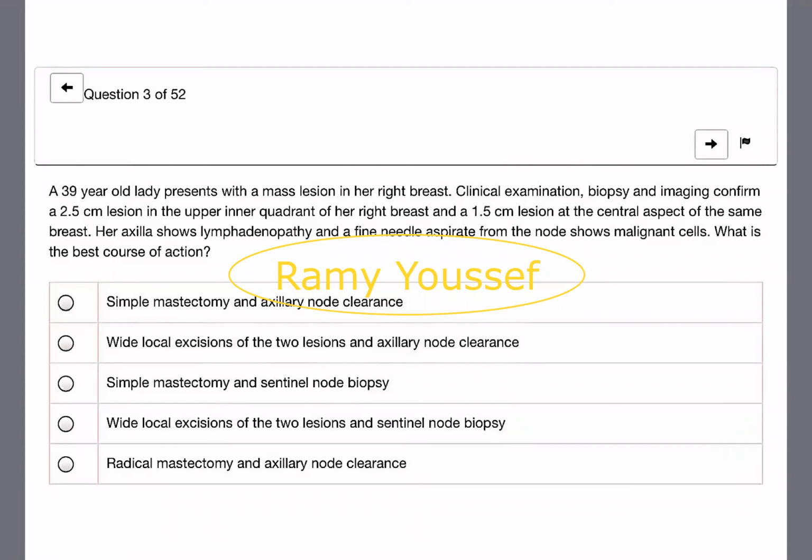Okay, so it is a multifocal lesion, one peripheral and one central. We have 2 lesions, so it is not one lesion, and we have to go for mastectomy. We can do wide local excision, but B and D will go out of our choices, and then we still have A, C and E.